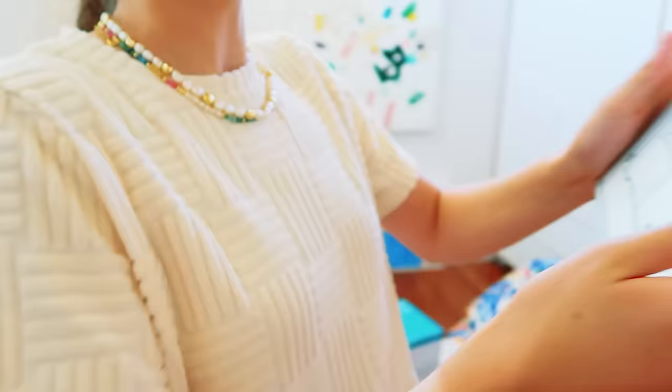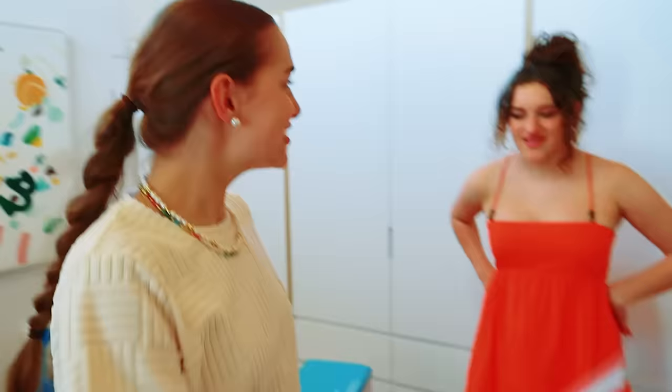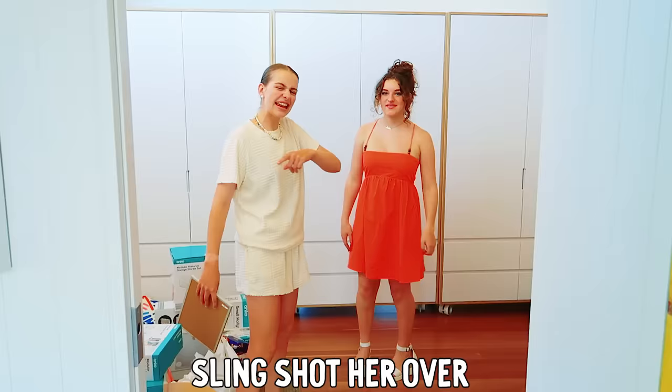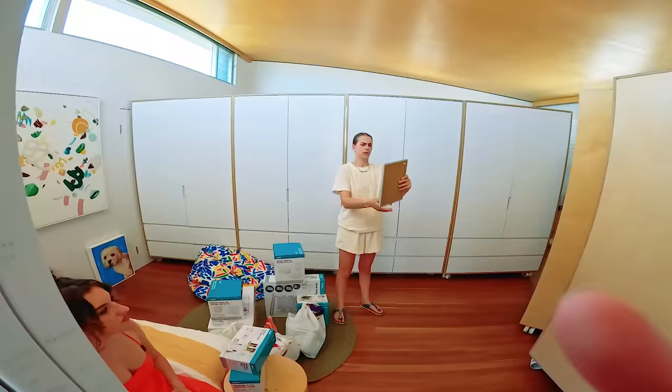We built the wall, there's no entrance. We came up with this. There's no entrance to the secret room. There is no entrance to the secret room. Because it's a secret. They expect us to fly over it. Sling her over. Alright, seems to work, I approve. So, look how cool the room is looking.